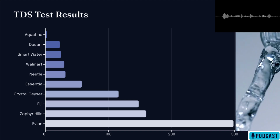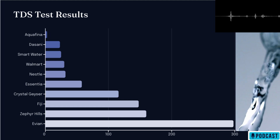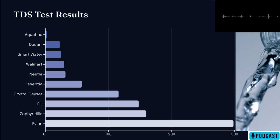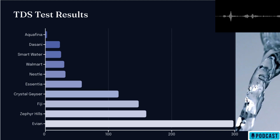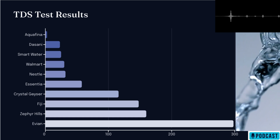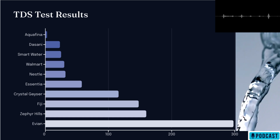Makes sense. And this wasn't just about the total amount of stuff. They also used test strips to check for specific things. Exactly. They use strips to sniff out specific things like lead, sulfates, nitrates, and also whether the water was more acidic or alkaline. That's the pH level. Okay, cool. So let's get to the results. What did the TDS numbers actually look like for these 10 brands?